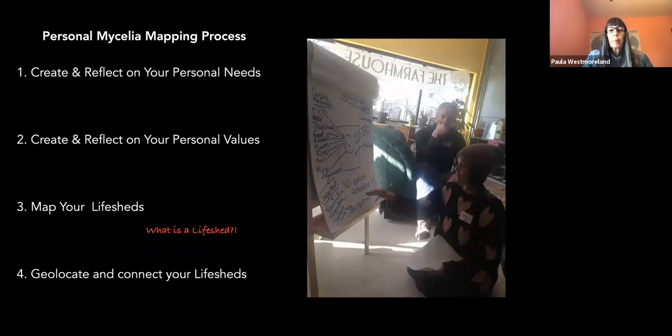So our personal Mycelia mapping process, we do mapping as part of our business and rely on GIS and other technology to do that. So we started applying some of that mapping to our own personal lives and found these maps to be really empowering in understanding first our patterns and then understanding how to change them. And so we've worked hard to develop an open source Mycelia process that we'll be sharing with you now. And any level of computer skill works. Hand drawings work just fine too. So it's really accessible to everyone.